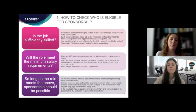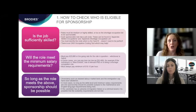So when looking at the salary requirements, then there's the going rate for the particular job code, and you do need to make sure you're paying that. There is that minimum general salary threshold of £25,600, or certain exceptional cases where it might be lower, and the employer must pay the higher of those two. And then in almost every case, they must also make sure that they're paying at least £10.10 an hour. There's certain limited exceptions to that.